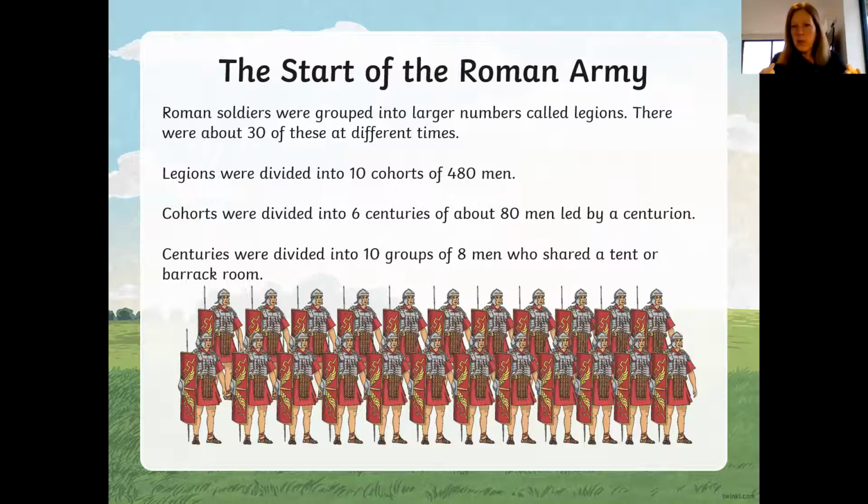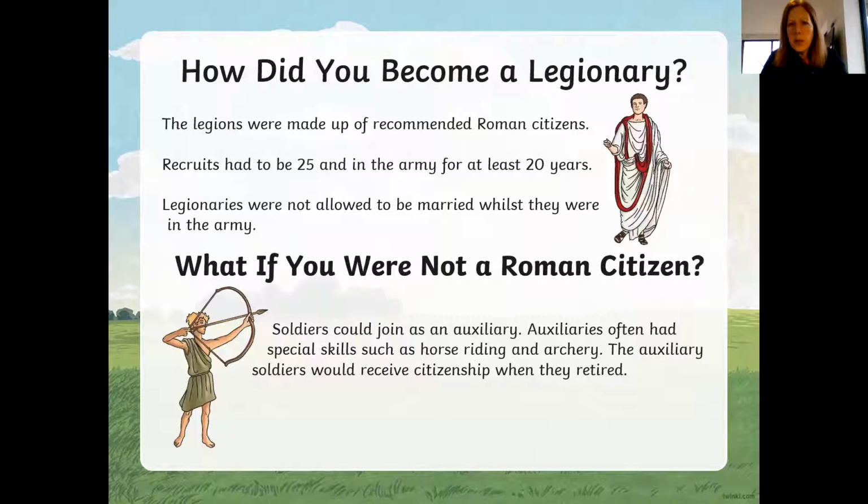Now, normally when we think about the word century, we think about 100. But when we're thinking about it in Roman terms and within the Army, a century would be made up of about 80 men. And then those centuries of 80 men were then divided into 10 groups of 8 men. And these 8 men would be sharing a tent or a barrack room together wherever they were based or located at the time. So they would be quite a close-knit group of men, these 8 within that group.